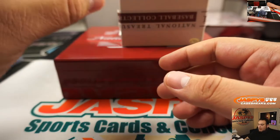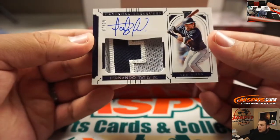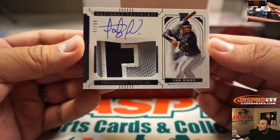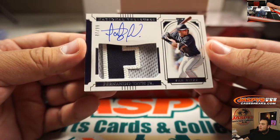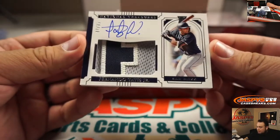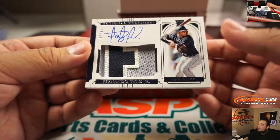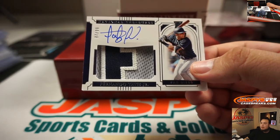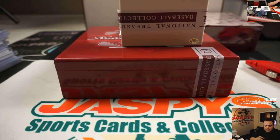And we got, I know this guy. 87 out of 99, Fernando Tatis Jr. That looks like the F. Well, that looks like an F note, right? No, that can't be an F, but I guess it could be. Obviously Fernando, though. There you go. Who has the Padres? Brian Peoples. There you go, man.